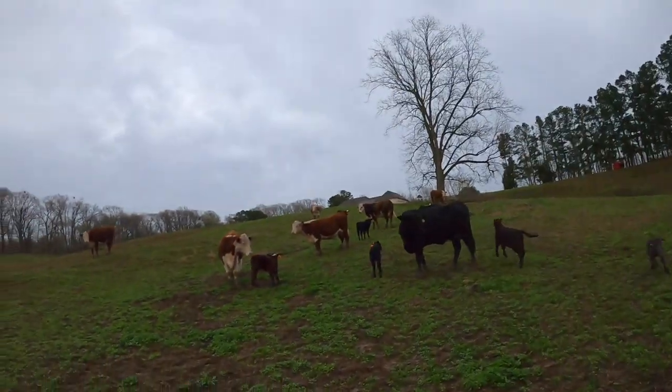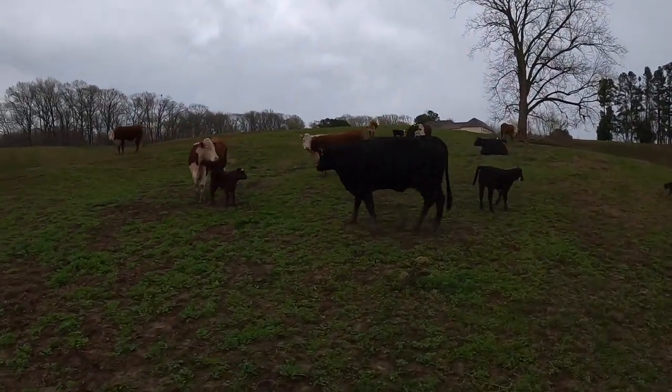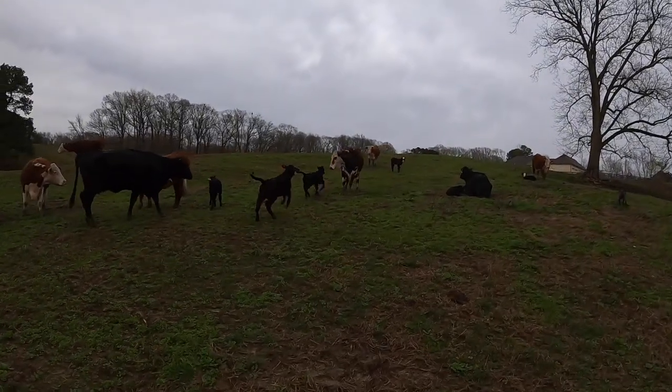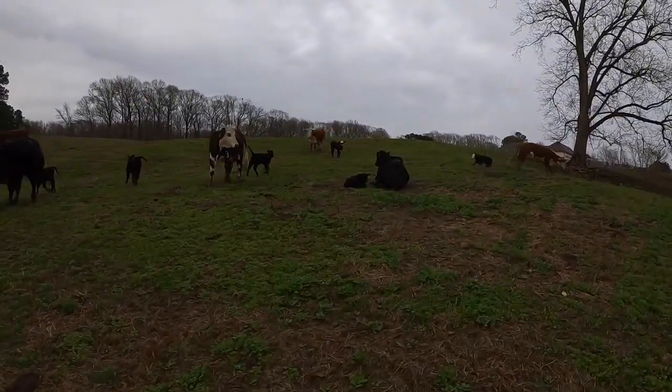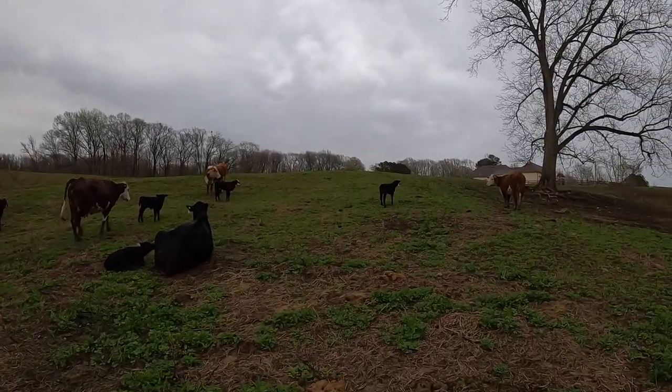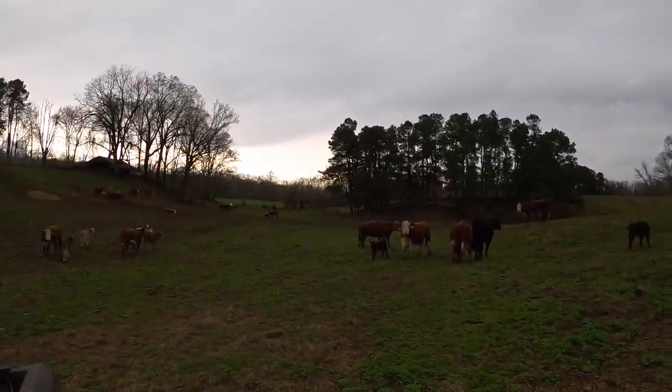Take that. Yeah, there's our 7 calves. 1, 2, 3, 4, 5 up the hill there. 6 laying right next to mama, that was actually just born yesterday, number 107. And then 7 right there, and then the 8th one right there.